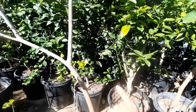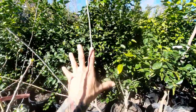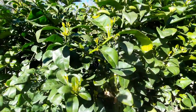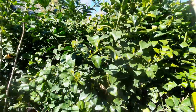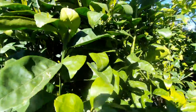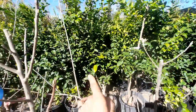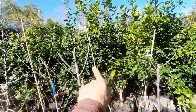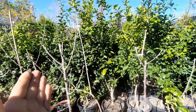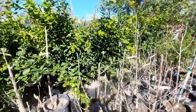So all of these have thick trunks, nice dense canopies, and the amount of fruit that's going to be on these this year is going to be absolutely insane, because you can see the amount of blooms that a little tree like this is going to get. So these are going to put on hundreds of fruit, whereas the one over there, the smaller one, put on 11. But what do you expect out of a younger tree like that, right?